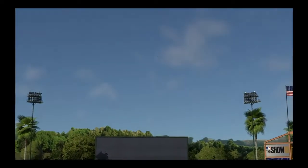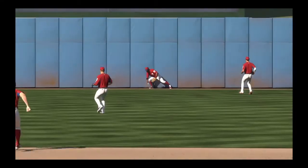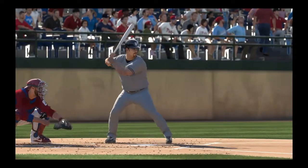Now batting. He's not going to complain, but he was thinking what the rest of us were thinking when that left his bat. Home run number two. Didn't quite have enough, so he has to be content with a double.